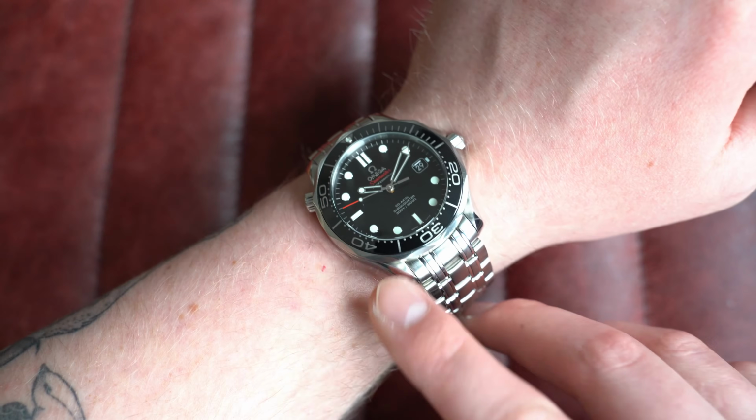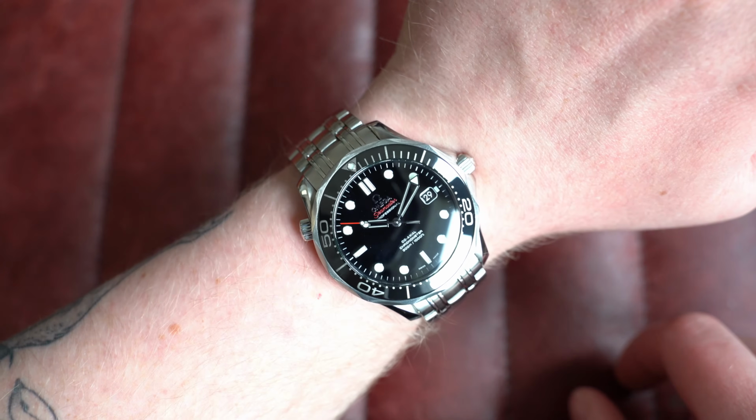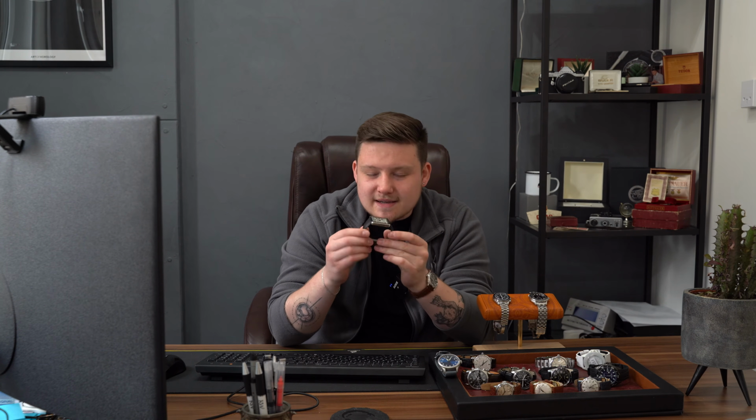There's actually a couple of companies that do fitted rubber straps, which I think would look fantastic on this, so go check it out. From there to an automatic Cartier Tank Solo XL. This is the biggest. Let's have a close look at this.